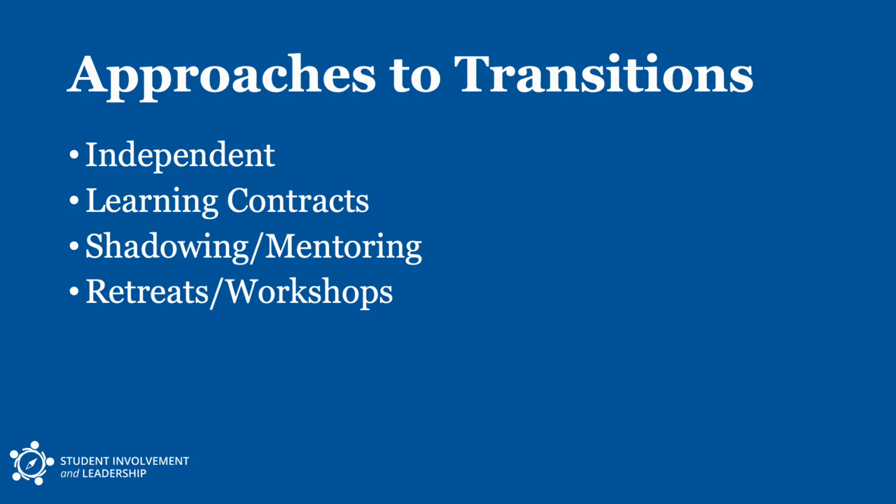So as a new organization, independent might not be the best approach, depending on what you're trying to accomplish. You might need to do a retreat or a workshop, some shadowing and mentoring. That might be the best approach for you, but whatever that approach looks like for your new organization, just ensure that it's an intentional approach that is really thinking about setting up the incoming officers to be successful so your organization can continue to grow and continue to reach their goals.